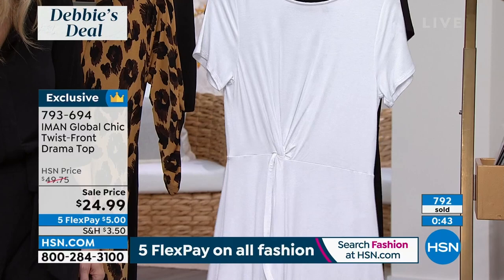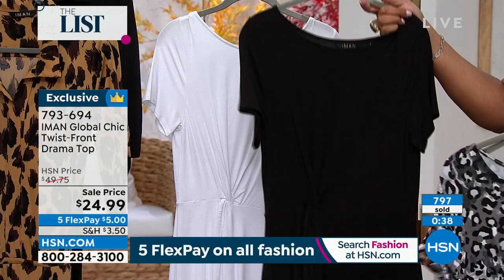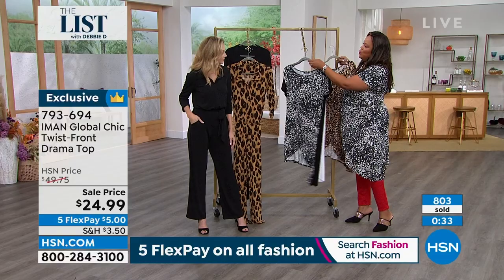Last call on the black and the black-white leopard. Wow. So last call on the black and the black-white leopard. Listen, these two are fabulous, but you cannot go wrong with this.